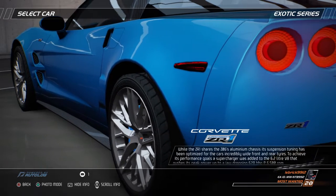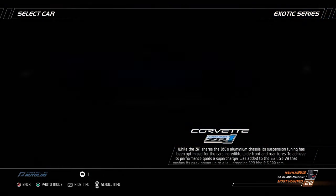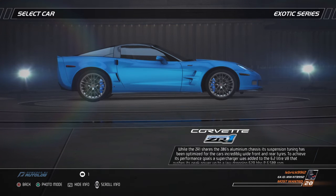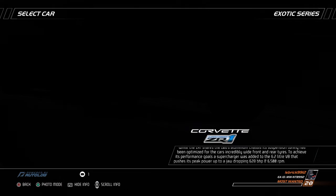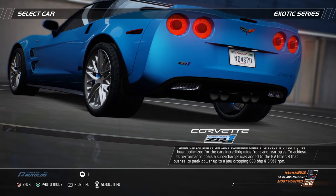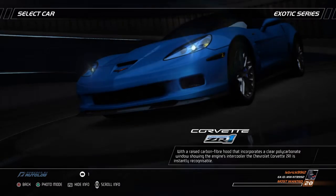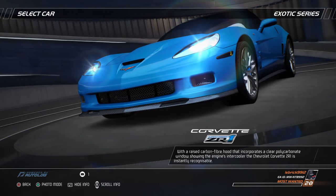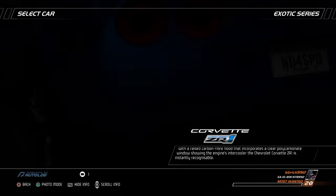While the ZR1 shares the Z06's aluminum chassis, its suspension tuning has been optimized for the car's incredibly wide front and rear tires. To achieve its performance goals, a supercharger was added to the 6.2-liter V8 that pushes its peak power up to a jaw-dropping 628 bhp at 6,500 RPM. With a raised carbon fiber hood that incorporates a clear polycarbonate window showing the engine's intercooler, the Chevrolet Corvette ZR1 is instantly recognizable.